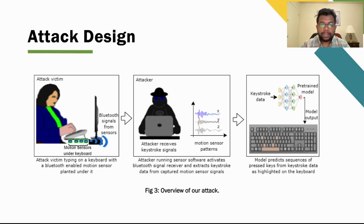The attack design is described here. On the left image, you can see that we have our attack victim. The motion sensors are placed under the keyboard of the victim. The victim types on the keyboard. The motion sensor picks up different sorts of vibration from these keystrokes, and this data is transferred over Bluetooth to the attacker's computer. The attacker receives this data using the sensor software and extracts different sorts of features from these keystrokes. Further, this data is fed to a pre-trained model to infer information about the PINs that have been typed in by the victim.